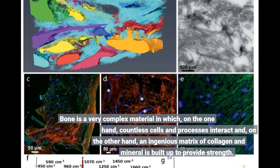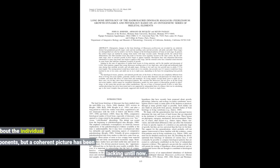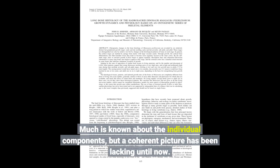Bone is a very complex material in which, on the one hand, countless cells and processes interact and, on the other hand, an ingenious matrix of collagen and mineral is built up to provide strength. Much is known about the individual components, but a coherent picture has been lacking until now.